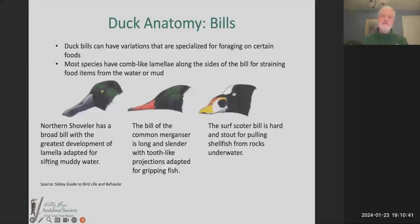It turns out that the duck's anatomy, their bills, are also a really good way to identify what species you're looking at. And there's incredible variations based on what they're actually feeding on. So if you look at the far left-hand side, the northern shoveler, you'll see this very broad, long, stretched out bill. And frequently when it comes to a northern shoveler, if they're ever preening or rubbing the front of their breast with their bill, it's so long that it stands out that even at a long distance you can identify a northern shoveler just based on the length and the size of that bill.